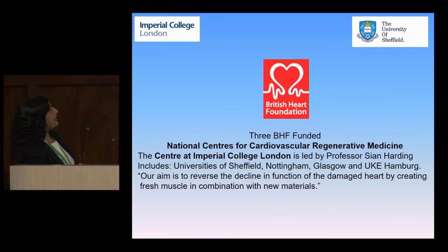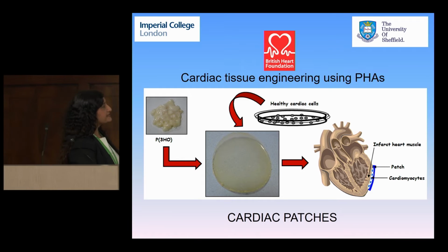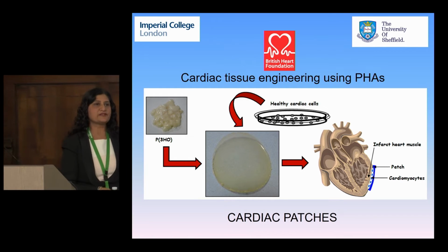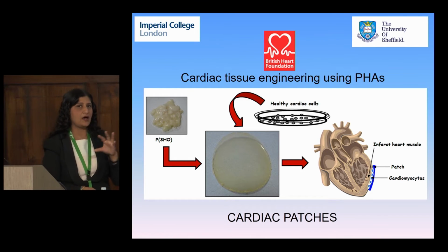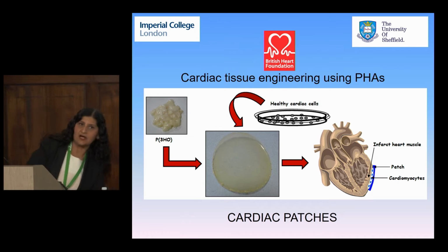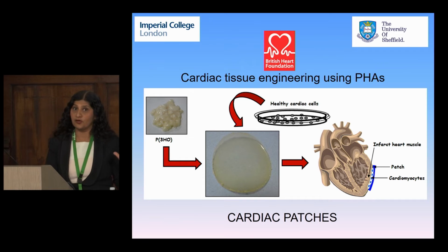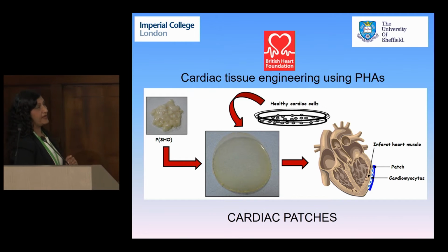Heart, cardiac tissue engineering, and part of a BHF, or British Heart Foundation Centre, and the idea is to patch the heart. After a heart attack, what happens is part of the heart becomes non-functional. It's like a scar. When you fall, you get a scar on your knee, for example. But if you have a scar on your heart, not good news. You'll probably have a heart failure very soon.